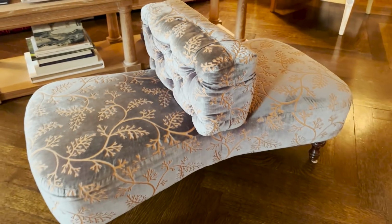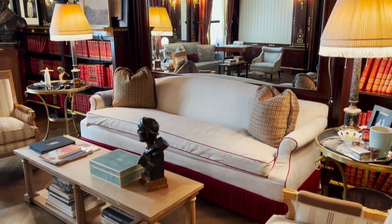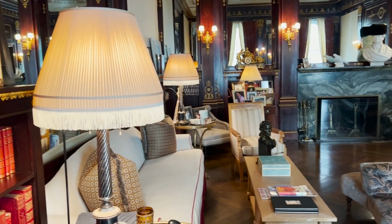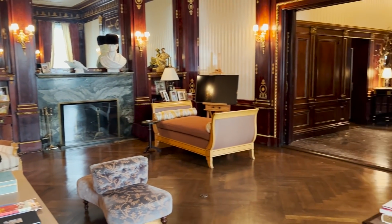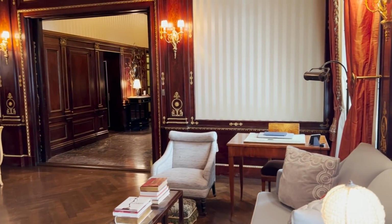So the fact that we get to live in this 1890s fantasia of the Industrial Revolution, it's amazing. It's an amazing opportunity. It's the thing that I've told our girls a million times, because I don't want them growing up thinking we're gajillionaires. We rent this apartment. We couldn't afford this if this were for sale in a million years. This is pure luck and an honor and a joy to be able to live here.